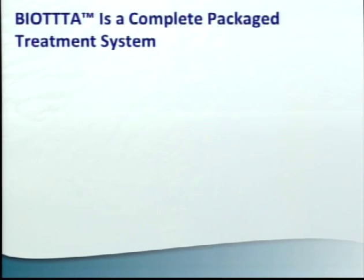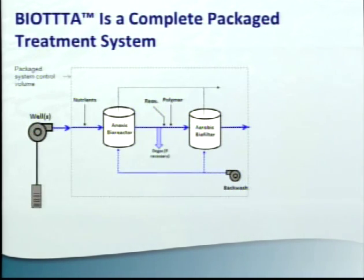Implementation. One of the things that's a little bit different about BIOTTTA is that it's a completely packaged system. It's not just a biological process. It's that full treatment system. Control volume looks like this, where you've got not just a bioreactor, not just the reoxygenation step, but also the biofilter on the back half. It absolutely is the tail that wags the dog in terms of overall treatment.